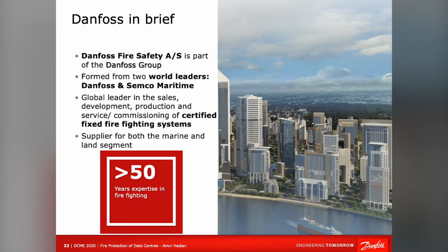Before I finish my presentation today, I just want to make a very short notice about Danfoss Fire Safety. Our company is a 100% daughter company of the Danfoss Group. Danfoss Group is one of the world's largest industrial solution suppliers in cooling, heating, power generation and hydraulics, and we were formerly called Danfoss Semco. Semco was the original owner of this company, and 2 years ago Danfoss bought all remaining shares, and now we belong to Danfoss. We are specialized in high pressure water mist for land-based and also marine applications, and have been working in this business for more than 50 years.